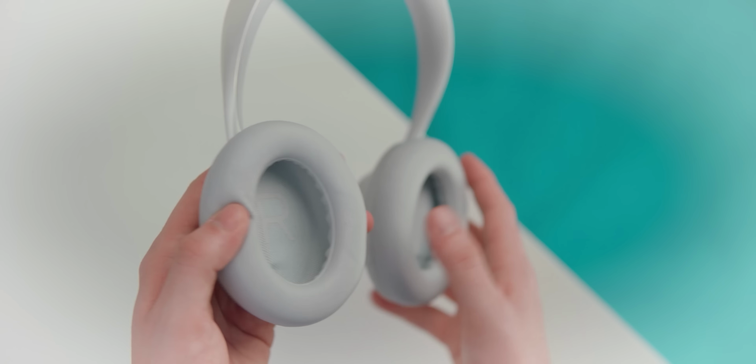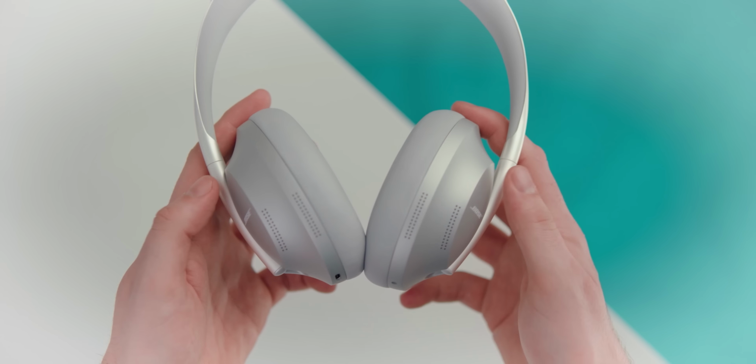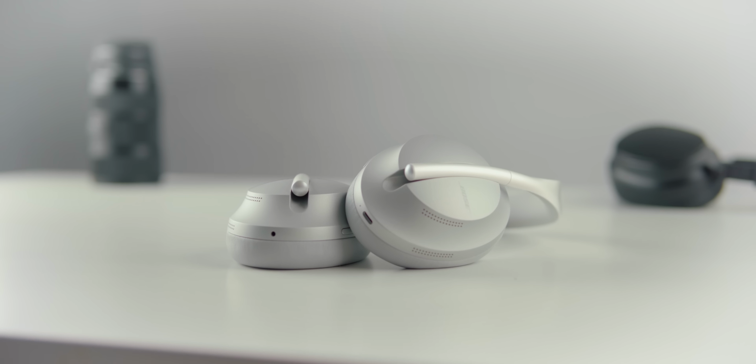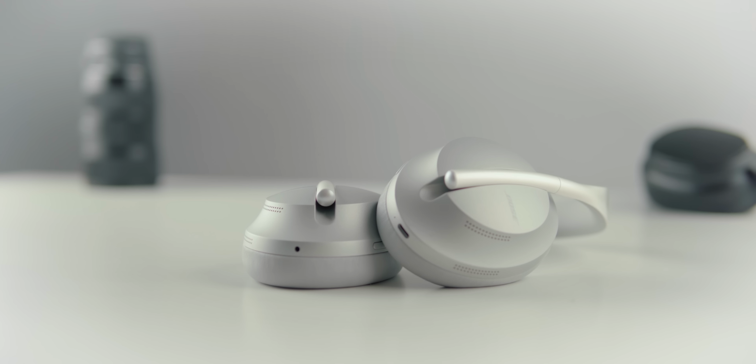Now, when you put this on, the actual seal of this thing is great. And that's actually before you even turn it on and activate that ANC. And I find this to be one of the more impressive features where you don't even have to have the ANC on to block out a fair bit of sound. I can kind of hear that, but not super strongly. So the seal is good and the ANC is good. And in combination, it makes for a very isolated experience.